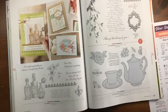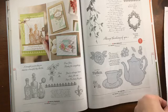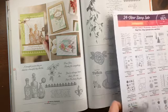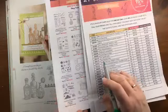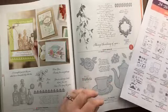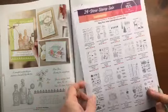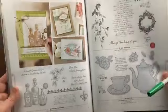I have to grab a pen because I haven't made out my order yet. Did I forget to put it on my pictures? Oh my gosh, I did. So Very Versailles, I'll put my little mark there. This stamp set is on the sale list, even though I left it off of this list. I'm going to have to update my PDF. Oops. I've been eyeing this one, so I'm definitely going to buy that one.